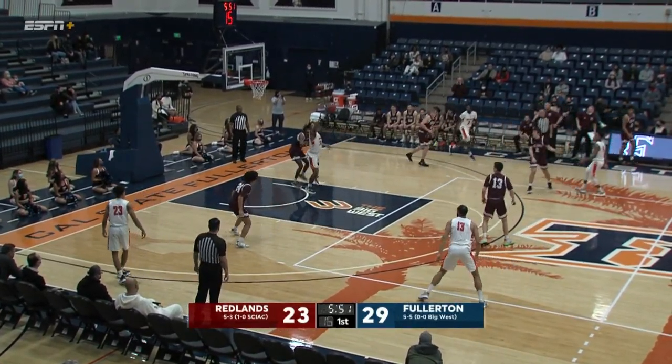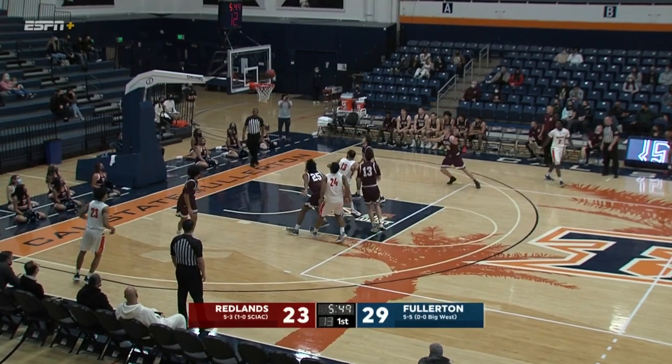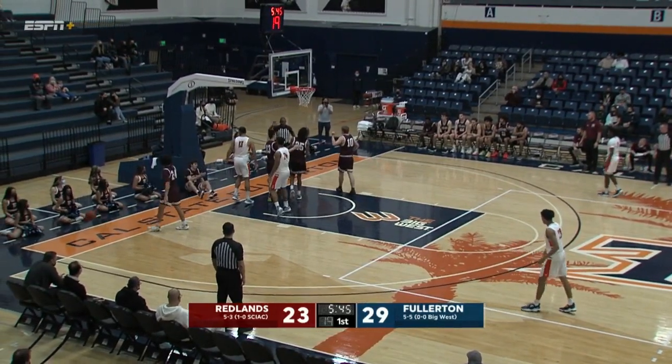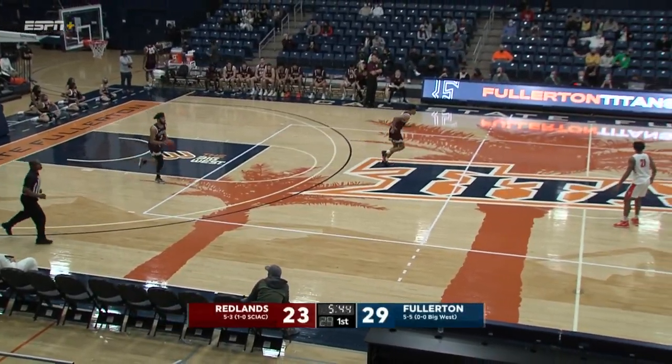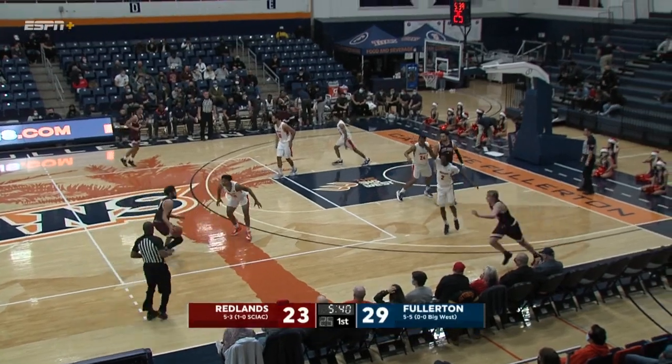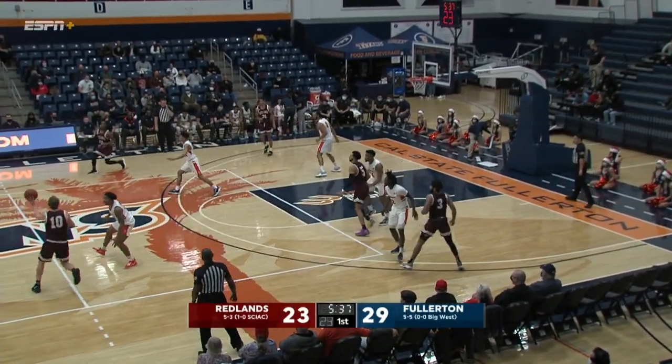Millsett comes off the screen. Throws it inside late to Anasicki. Shot no good, but Lee is there. Out of his hand. Titans ball out of bounds, but he said Redlands ball out of bounds. And again, they have a chance to cut into the 6-point deficit.